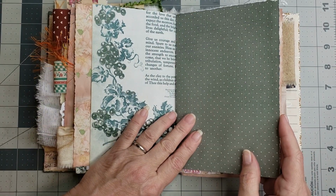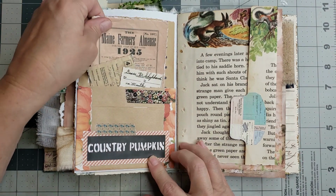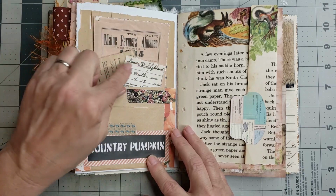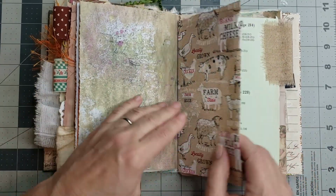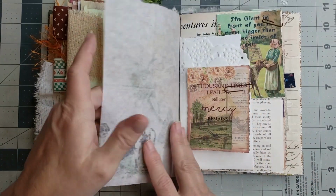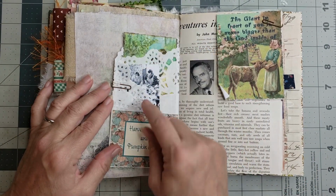What's the magazine? Ideals. Couldn't think of it for a second. I love this with the little Farmer's Almanac and a couple of vintage goodies that are reprints. Some vintage children's book pages, which I'm loving more and more. Y'all know my obsession with those vintage children's book pages, and I just can't get enough of them.